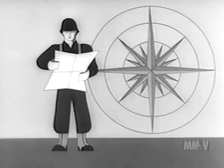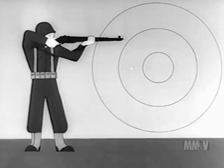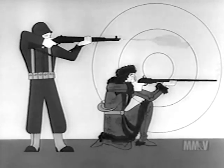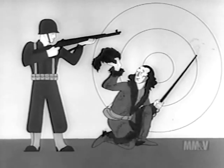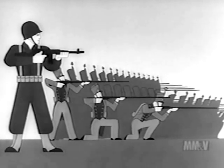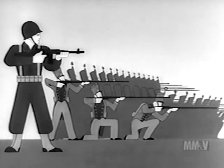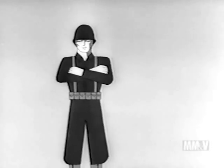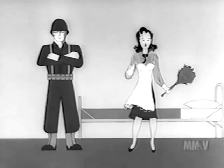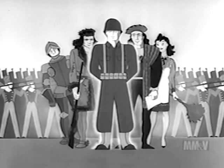You know more about maps and compasses than Christopher Columbus. You are a more accurate shot with your rifle than Daniel Boone himself. And with your automatic weapons, you have greater firepower than a whole platoon of Napoleon's finest. And in addition to all this, you know more about making beds than the average American housewife. All in all, you're quite a guy. In fact, you're quite a lot of guys.